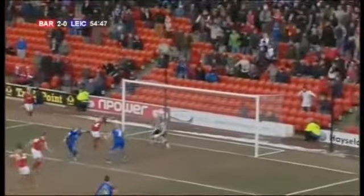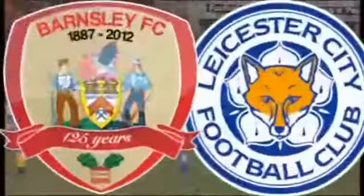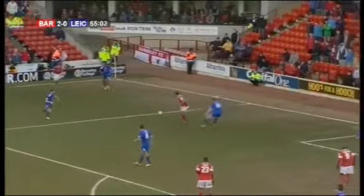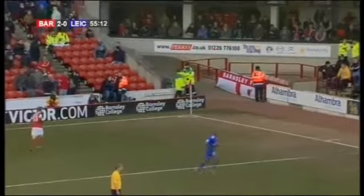The flag was raised and Leicester have taken a free kick. The referee's ruled it out. So it's still 2-0. Don't know what for, Adam, but the referee has decided that goal won't stand. O'Grady, left-hand side at the byline, deflected behind by Keane. Another Barnsley corner.